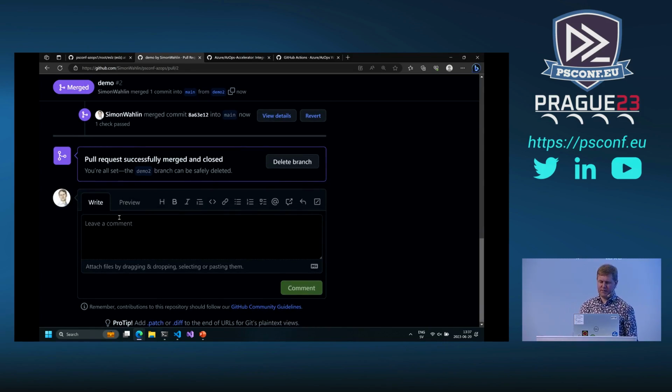In normal cases, I wouldn't create this pull request, review it myself, squash it, and merge it. In normal cases, I would have at least one colleague that would look at this and approve it and merge it for me. And once they approve it and merge it, it will be deployed to Azure.